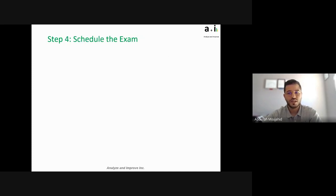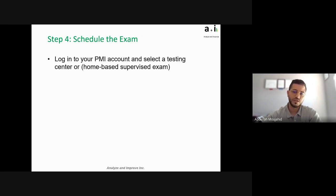The fourth step is scheduling the exam. Once you have completed your exam preparation and feel confident, you can go ahead and schedule the exam. The first thing you want to do is go back to the PMI website and select the testing center, or you can select the home-based supervised exam.